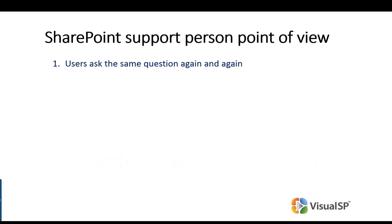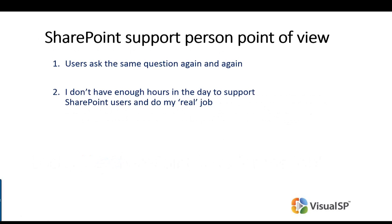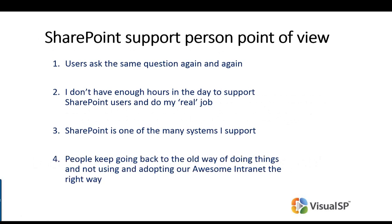People are calling me, emailing me. I'm not able to do my real job. How am I supposed to do my job, which is to build and maintain solutions on top of SharePoint? I can't do that stuff, and that's a big part of my job. I'm just supporting my users. Also, SharePoint is not the only thing that I do. This is true for many, not all, but many people doing quote unquote SharePoint work. They're also Windows administrators, or they're supporting Exchange or AD or Identity Manager, things like that. They're doing many things at the same time. SharePoint is just one of those things. And also, people keep going back to the old way of doing things.